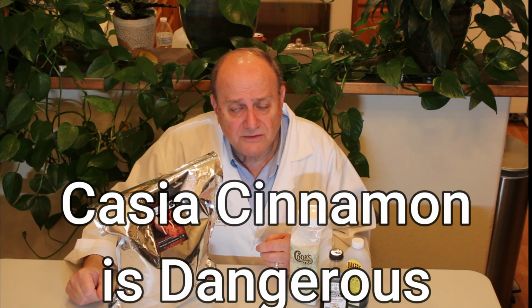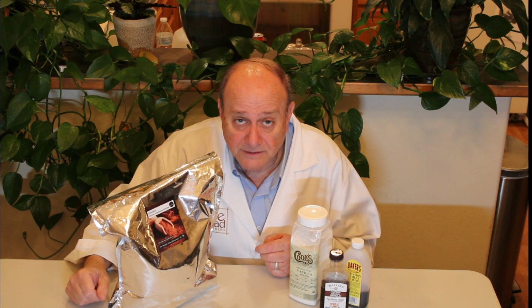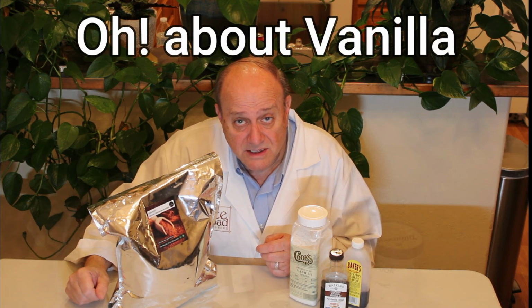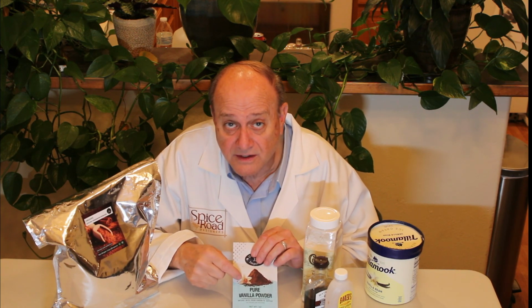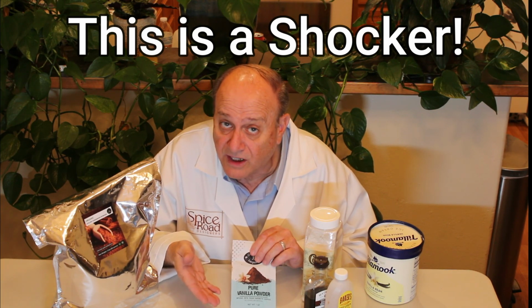Greatest disadvantage of cassia is that it's filled with coumarin. Coumarin is a blood thinner, and for certain people with health conditions, that blood thinner can be very serious. And yes, most of the flavor is taken away, and what you have left is that ground black stuff, the fibrous tissue that's left after extracting the flavor.